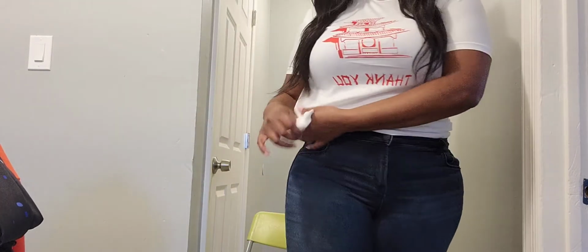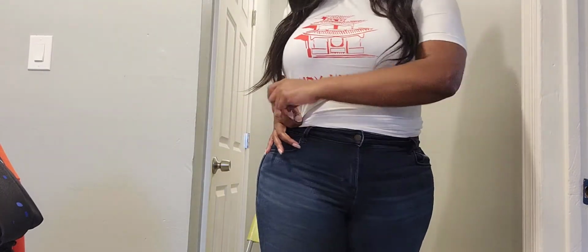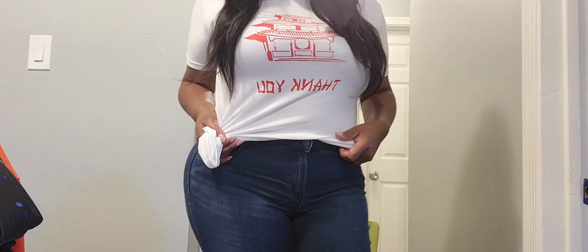If you want to wear it like this, you know, you're going to tie it. You could tie it in a little knot. Put it to the side. So I will be getting more tops and less bottoms probably from Lovely Wholesale.